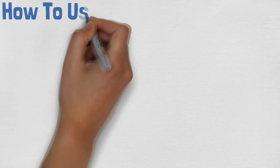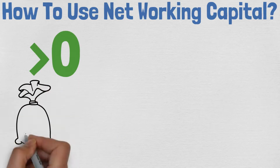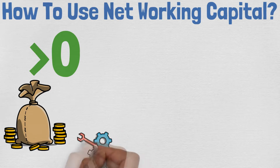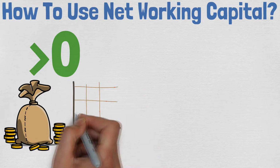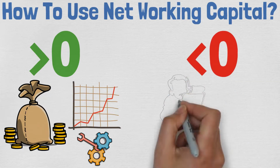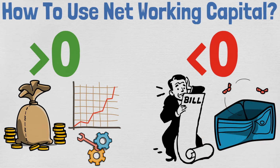So, what is the use of the net working capital? If the result is positive, it means that the company has more assets than liabilities, which means that the company is able to fund its operations and has the possibility to invest and grow in the future. If the company has a negative net working capital, it means that the company has more liabilities than assets, which might mean that they have trouble paying the short-term obligations.